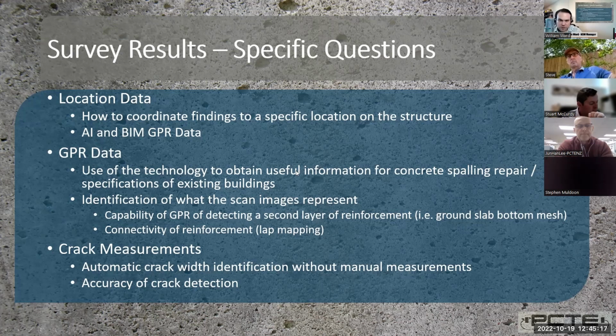We did have questions about using technology to obtain useful information for concrete spalling repair, and secondarily specifications of existing buildings. So GPR is useful for specifications. We can learn thicknesses within a certain level of accuracy, position of reinforcing steel, position of other structural elements quite effectively. But I do want to call out that if we were looking at spalling damage or that kind of defects, you might look at other tools. I'll give an example in a second.